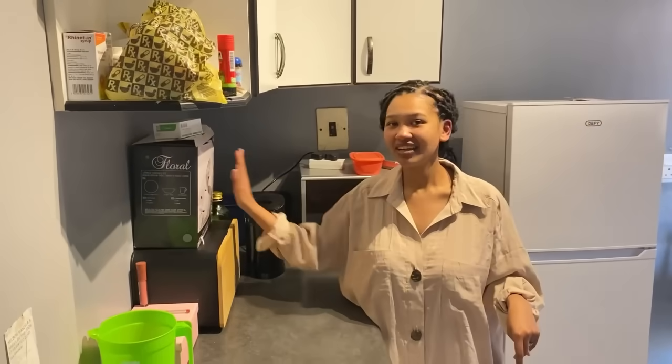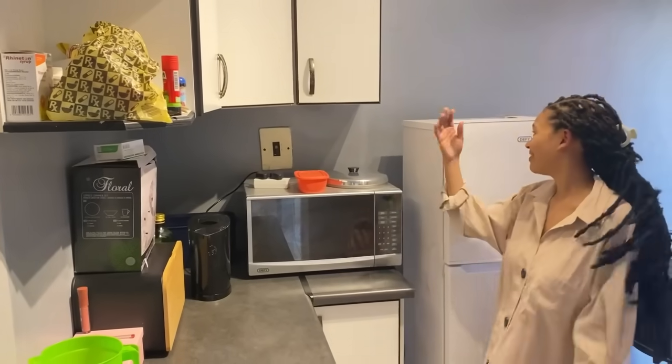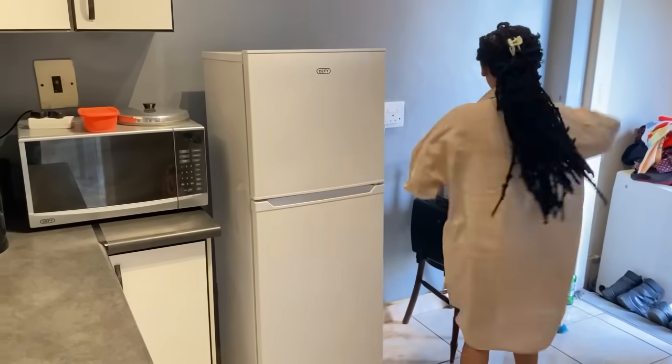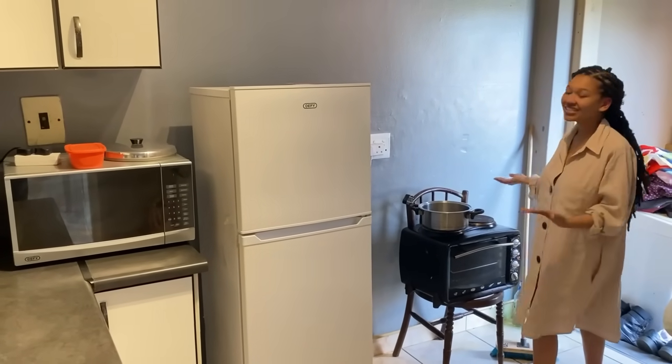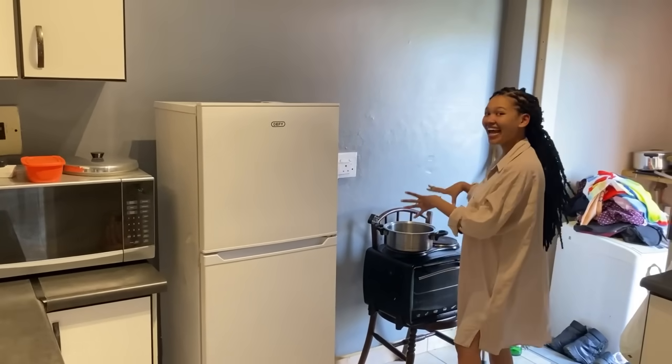So, laat ek jylle wees. Dank jylle wel vir die beautiful kitchen set, man. Beautiful backsplash. We got a fridge as big as me. This is our cooking spot. It's beautiful. This is like so convenient for me because I can just like stand and cook. I can always see what I do.